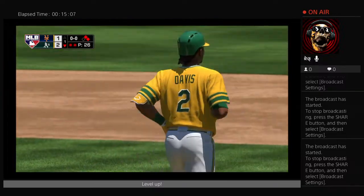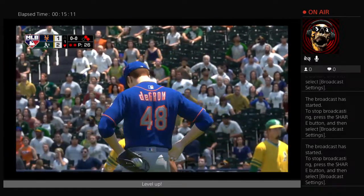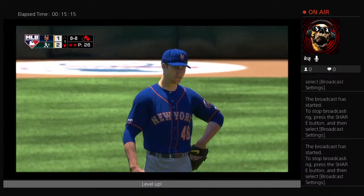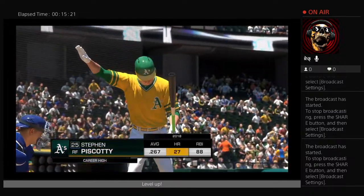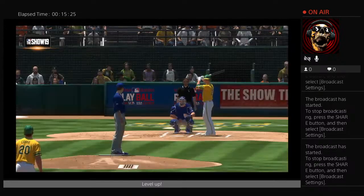Well, some might say a walk there is okay because you've got first base open, but he's been struggling out there. And if you're going to work around hitters, you don't want to work around hitters in the bottom of the lineup. Digging in, Stephen Piscotty. And Oakland with an opportunity for more damage here in the first.